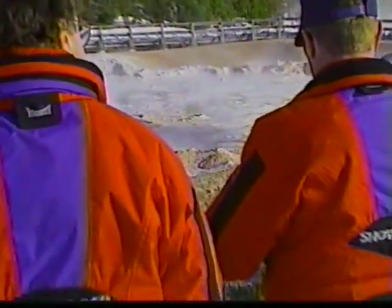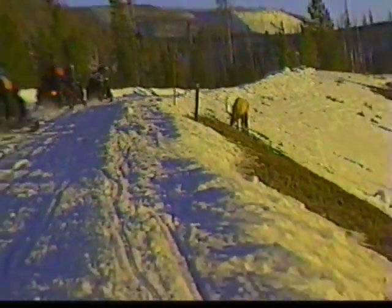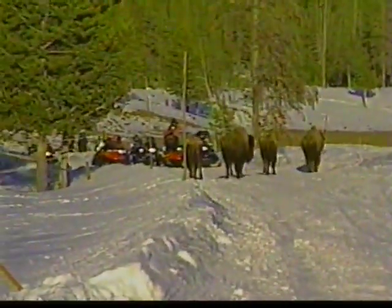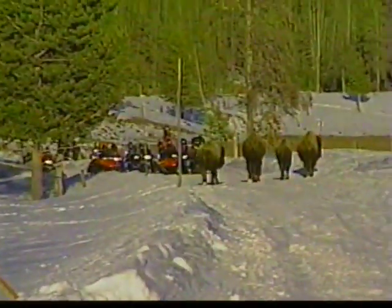Elsewhere in the park you will find amazing waterfalls, crystal clear lakes, and hot springs like this one called the Painted Pots. It is a boiling cauldron of water year-round. All these sites are accessible by snowmobile. As you cruise down the trail in the park, you will see dozens of wild animals, including many elk, deer, and even herds of buffalo.